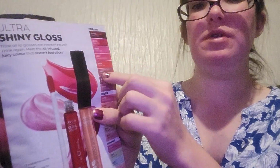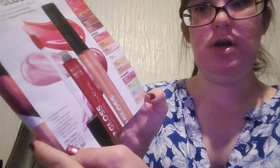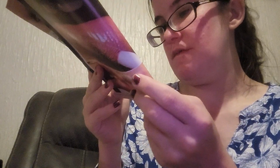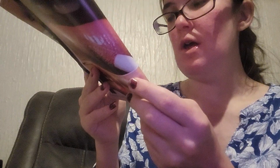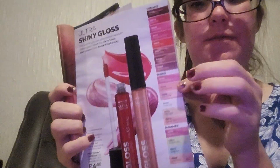And they are the creamy type. I didn't realise there are three different types, but that's the creamy type. But we've got a Sheer, Gleaming Guava, Luminous Nude, and Week of Pink, and then Crystal Clear, Gold Digger, and Lavender Haze, and then the Shimmer, these ones down the bottom, are Forbidden Fig, Crushed Lime, Spellbound, and Just Peachy.